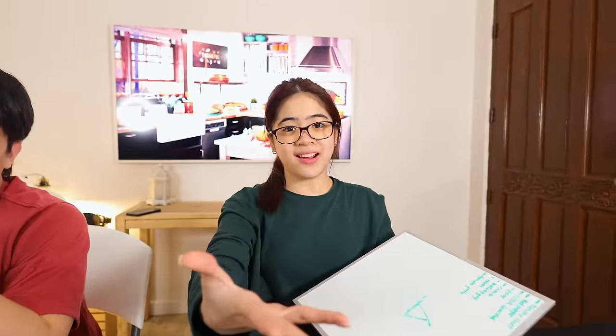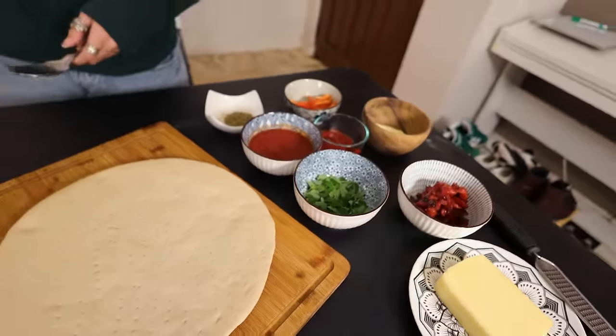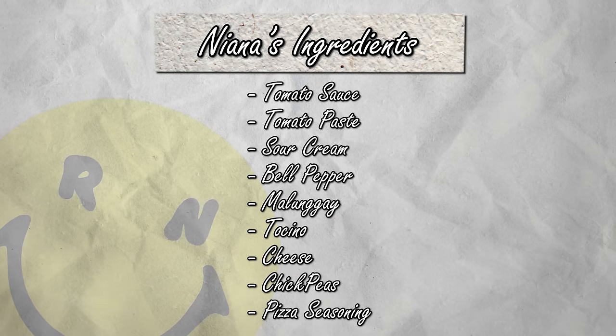Okay guys, so kompleto na po yung ingredients natin ngayon. We're just gonna assemble everything that we have for each. And we're gonna make our very own pizza. Tignan natin kung sino pinakasarap. So now we have all of our ingredients lined up in the table already. So what do you have? So with me, I have menudo sauce, celery, sinigang mix, mushroom, tofu, basil, pepperoni, hot sauce, and cream cheese. And for me, I have tomato sauce, tomato paste, sour cream, bell pepper, malunggay, tocino, cheese, chickpeas, and pizza seasoning.